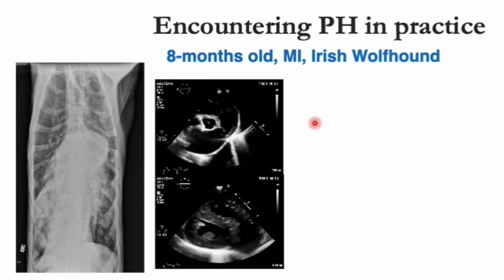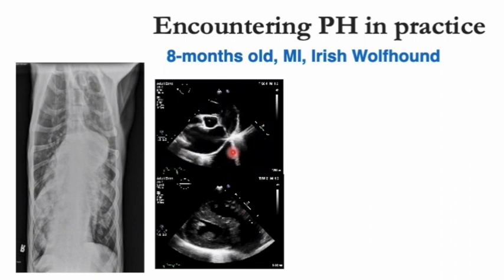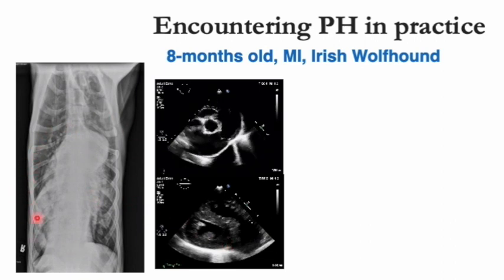When he presented to us, due to suspicion for left-sided heart failure, he got an echocardiogram done. On echocardiogram, we were able to rule out any significant left-sided heart disease that would result in pulmonary hypertension. However, what we found was this. His pulmonary artery was very big, and there was flattening of the interventricular septum. He did not have any heartworm in his echocardiogram, and this is how his radiographs look.